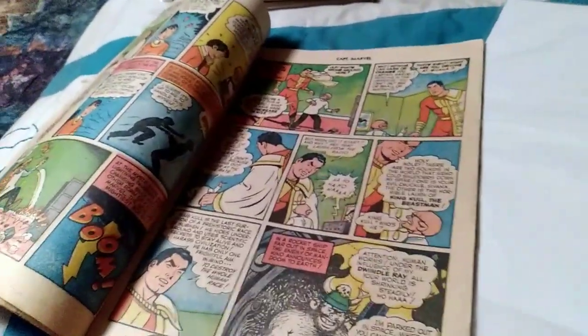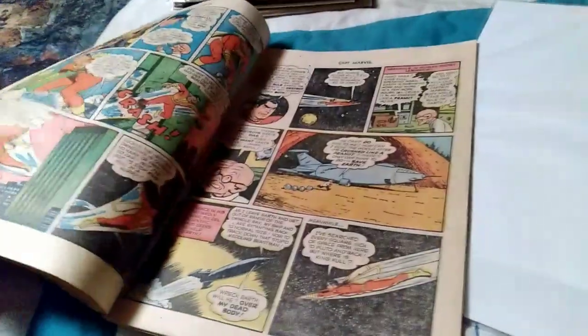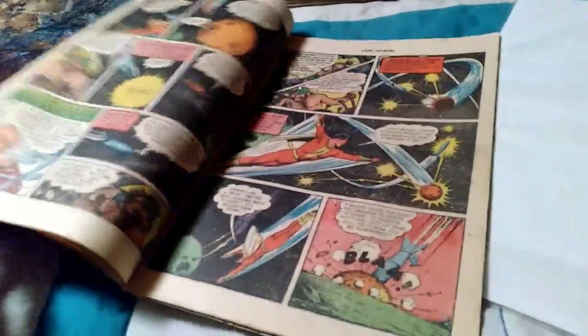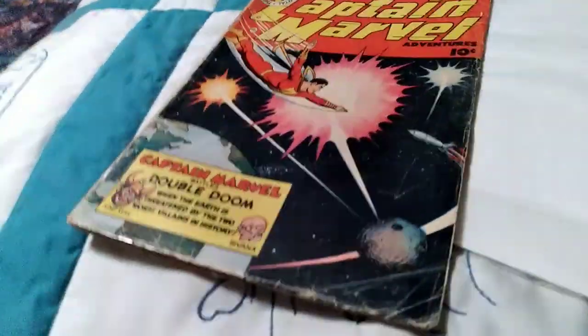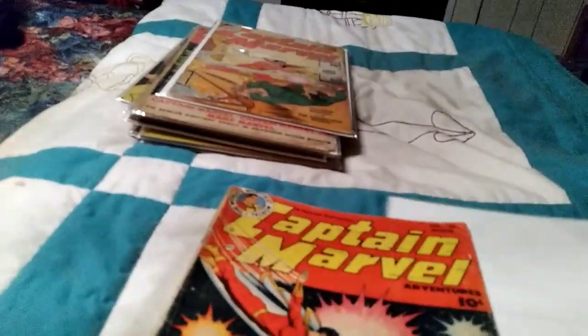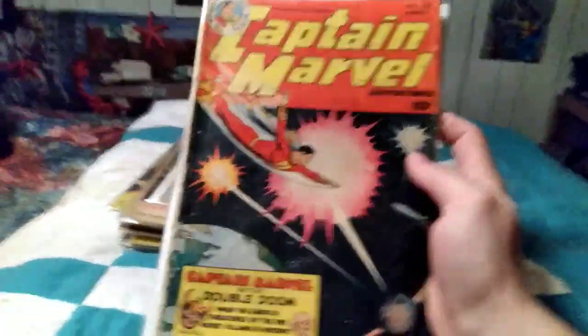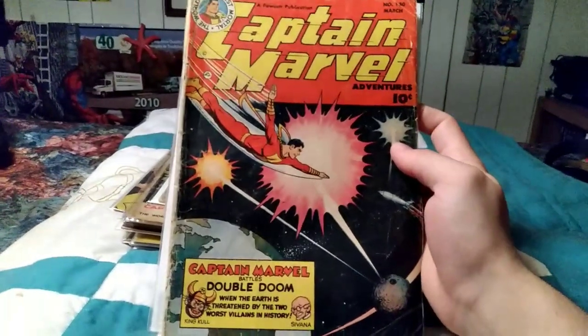Real good old school comics. Gotta love that stuff, right? You gotta be careful with some of these old comics because the paper can get really brittle. But yeah, guys, that about does it for my collection today. I'll just give you another quick glance at this cover because it's really cool.